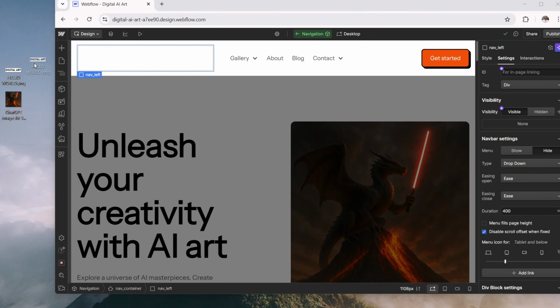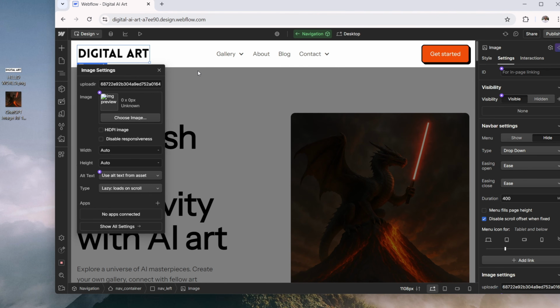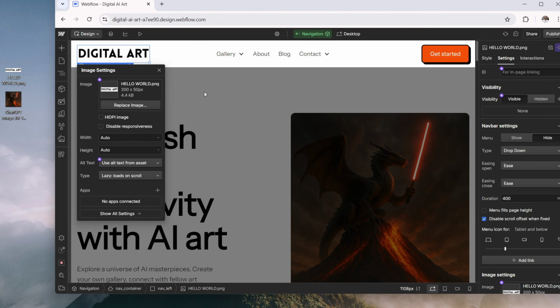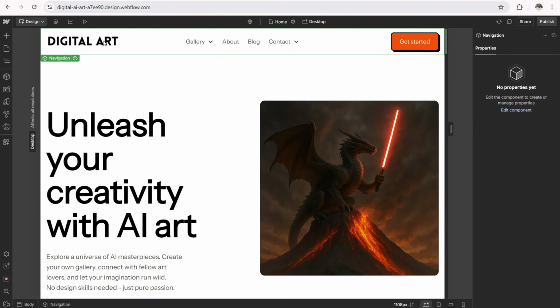All you do is drag and drop the logo into place. See? Boom. Simple as that. And then once it's in place over here, you can just adjust the size as needed.